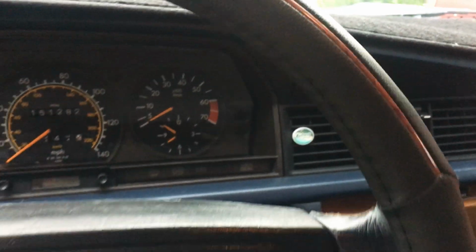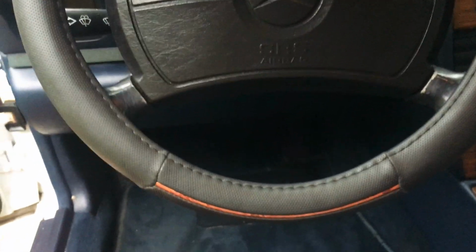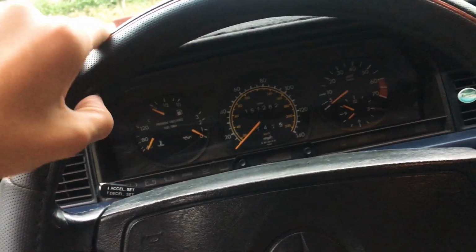There's nothing to write home about it. I mean, it's in really, really good shape. So I keep this cover over it to protect it. That's one thing I wanted to say. Also, same thing with the steering wheel. The steering wheel is in really good shape.